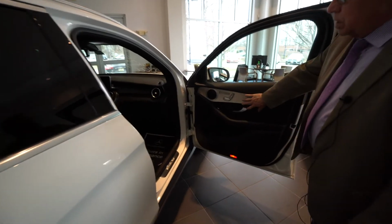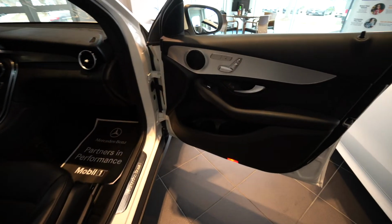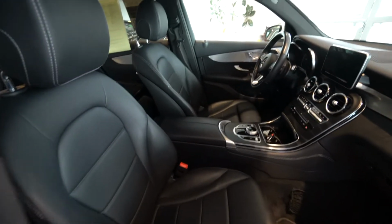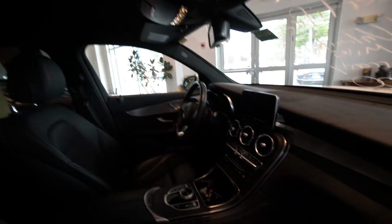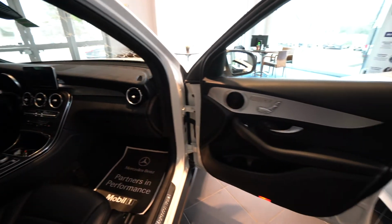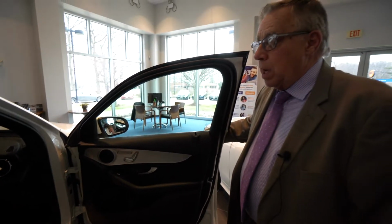Beautifully finished. You have the aluminum trim and the dark linden wood in the center console. We've always used real wood veneer. We have never used plastic of any kind. It does have heated seats. Just really a well-done car for $33,000.